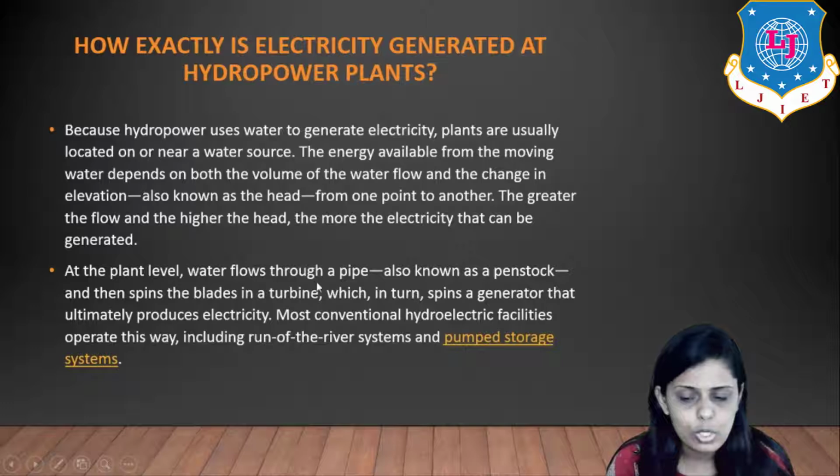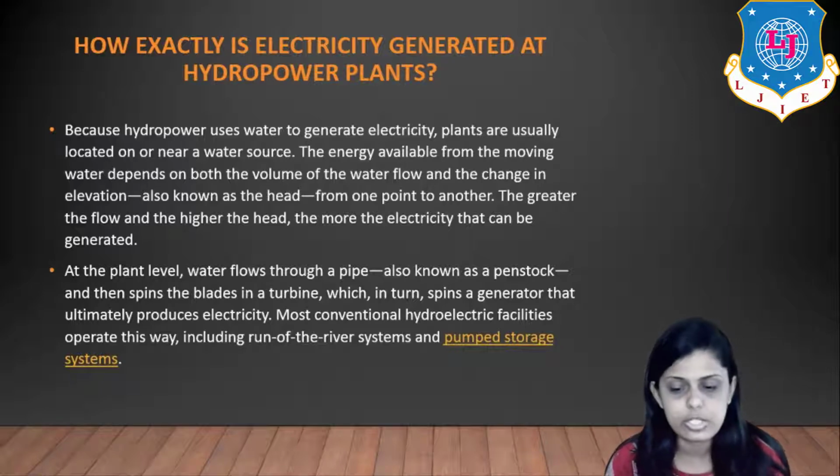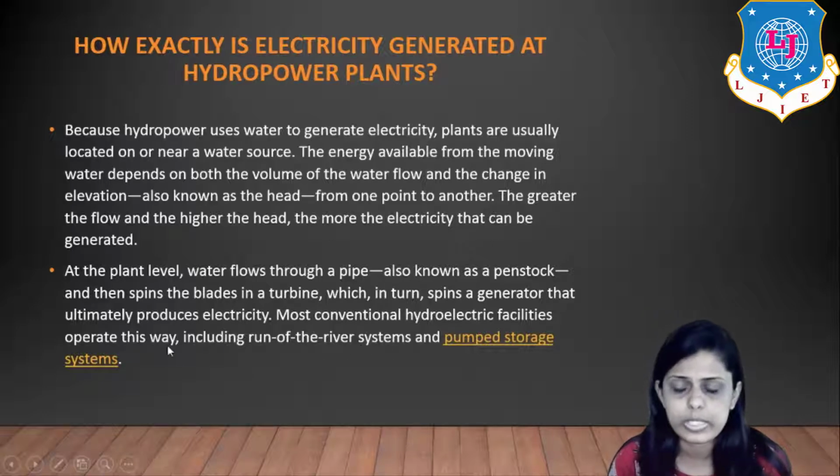At the plant level, water flows through a pipe, also known as a penstock. Whenever water flows through the pipe used in a hydroelectric power station, the pipe is known as a penstock, and the water then spins the blades of a turbine, which in turn spins the generator that ultimately produces electricity. So basically the kinetic energy of water is utilized to move the turbine, and as the turbine moves, it generates electricity, right? Most conventional hydroelectric facilities operate this way, including run-of-river systems and pumped storage systems.